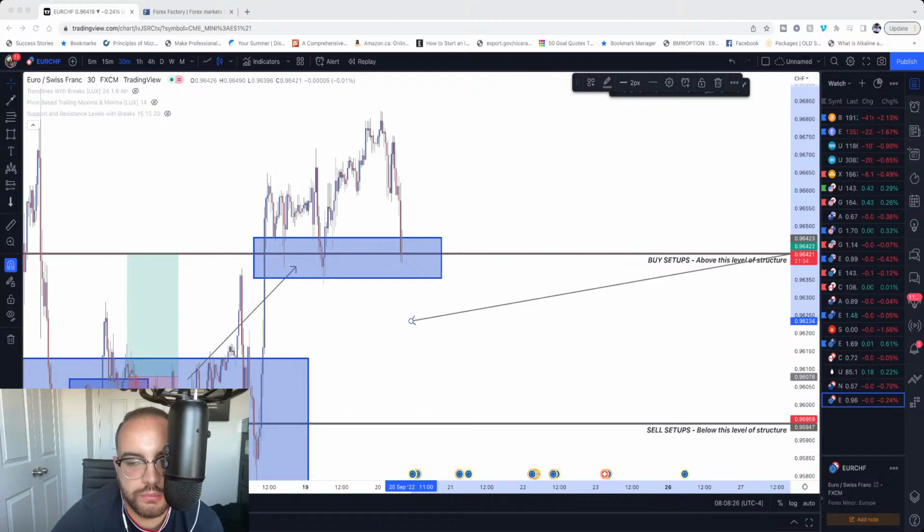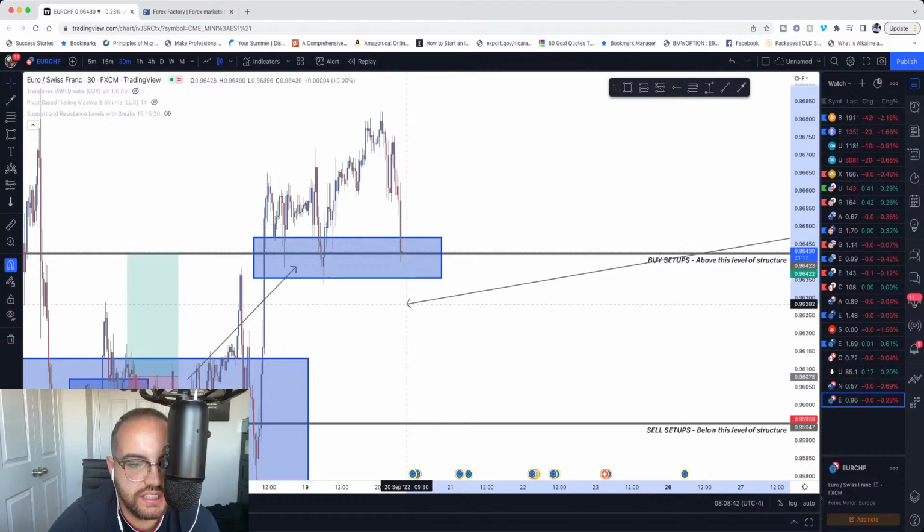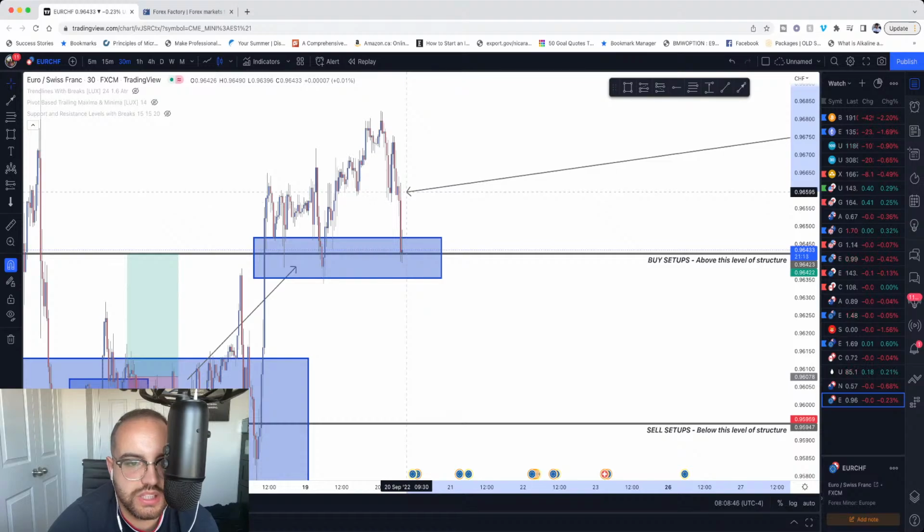Yeah, so thank you so much, guys. Appreciate it. Jamalidin, there you go. That's your explanation for Euro CHF as to what we're expecting, looking at a potential make or break point, potentially looking for sells if price breaks below this level of structure. If price closes back in and creates some bullishness, then I'm expecting a continuation to the upside.